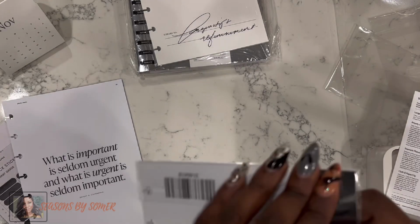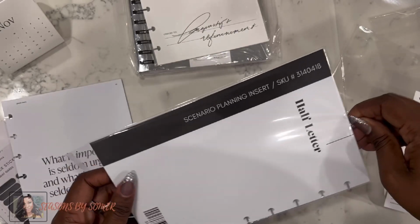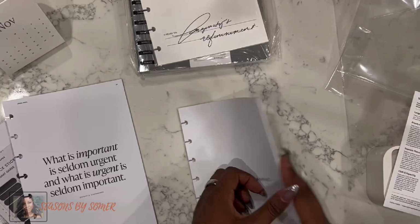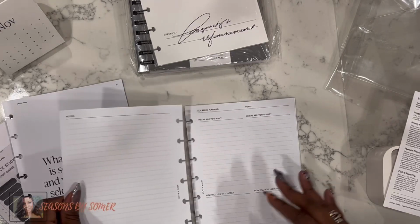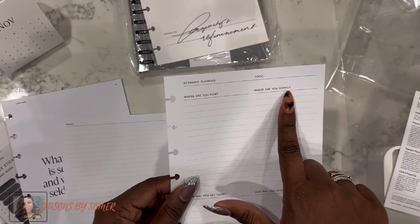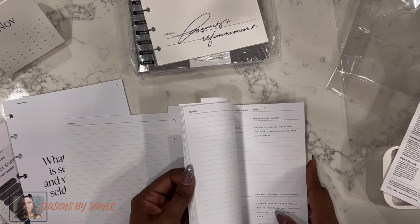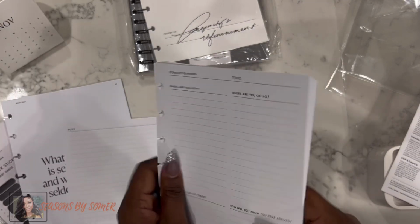So this is a scenario planning insert. So let's open these up and see what these are about and whether I will be using these in my planner, because I feel like I'm starting to adapt a lot of different types of planning inserts in my planner. So here, this is scenario planning. So where are you now? Where are you going? How will you get there? And how will you know you have arrived? And so we have several of these. Does it make up all of them? Yes. So these are all of the inserts. It's probably about like 20.